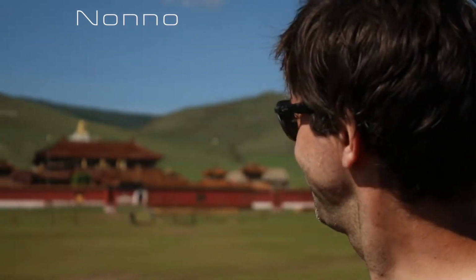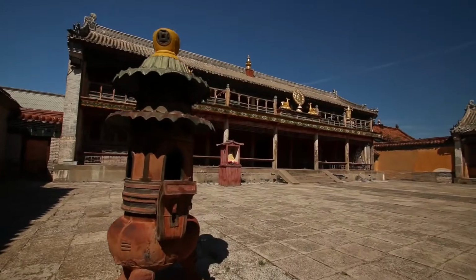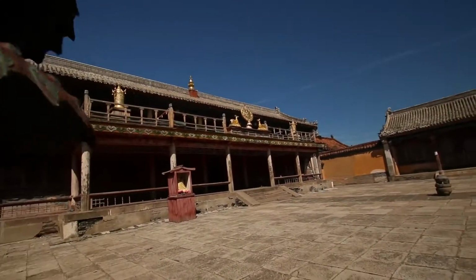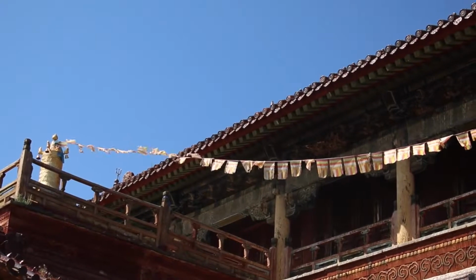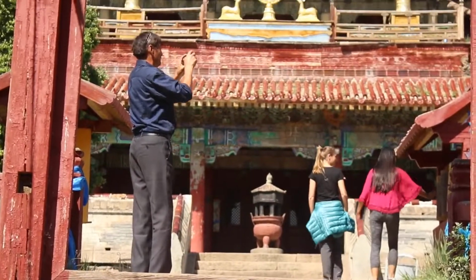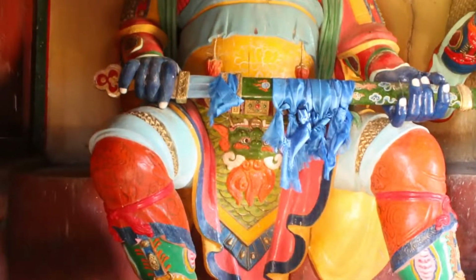Today in Amarbayasgalant, which is the biggest temple in Mongolia. The Amarbayasgalant Monastery is one of the 3 main temple sites. It was built by the Manchu Emperor in the 17th century, and it survived the Russian devastation after the Second World War.